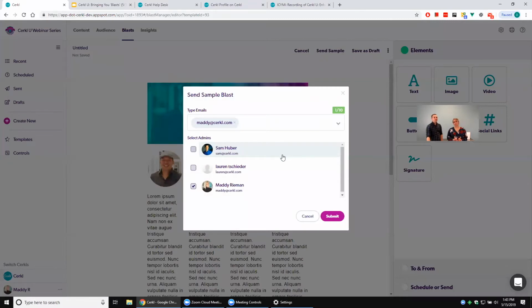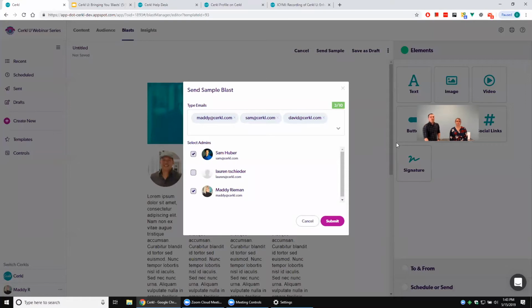So if you click this now, you'll actually get a list of all of the admins in your Cerkl. And so you don't have to type out the emails anymore. Say you wanted Sam to review this email before you sent it, you could just check his name and it would send this email to him. If there was somebody outside of your organization that you wanted to send to, you could still type that email in and it would also send to them.